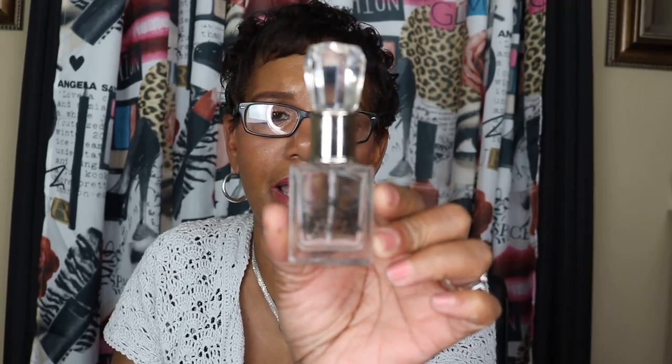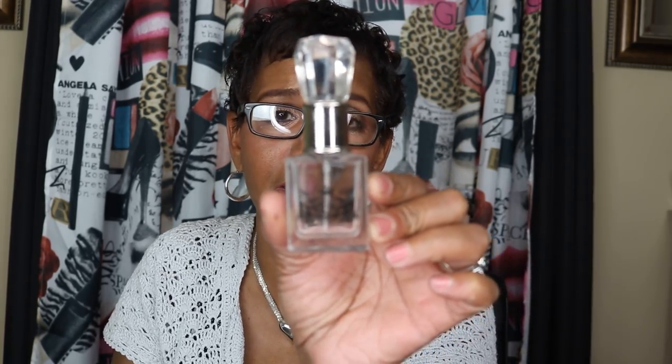Moving on to another perfume. This is Juicy Couture. I purchased this for $10 at Marshall's or TJ Maxx. This is a small bottle. Juicy Couture has a hint of musk. But it does smell very, very good. But this is a nighttime fragrance. It has a heavy undertone to it. So I wouldn't necessarily wear this during the day or to work. But it's a good one.